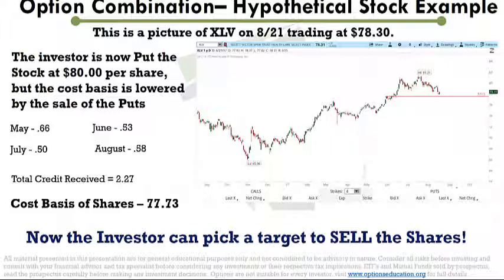But now that the investor has owned the shares, he or she can target where they want to sell those particular shares. So by doing this, the investor now owns the shares at the cost basis that he wants, and he's gotten it for a little bit of a discount. And overall, now the investor has owned the shares and he's been paid to acquire the shares. He can sell calls at an area where he's willing to sell it.